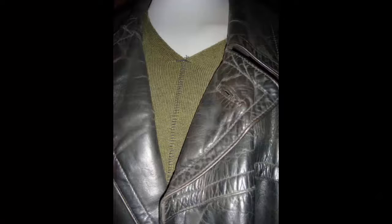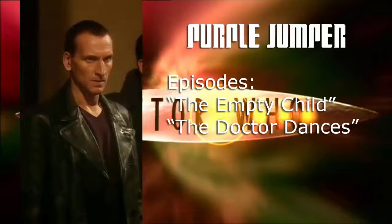A notable design feature of this one is that it has a centre seam running down the middle, so this is just something to keep in mind should you choose to go for this look. Purple. This one was used solely for the cinematically dark-toned 2-parter, The Empty Child and The Doctor Dances, obviously decimating the Doctor's colour scheme to fit with it.